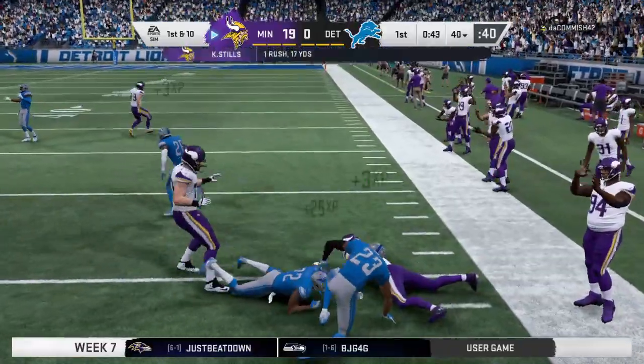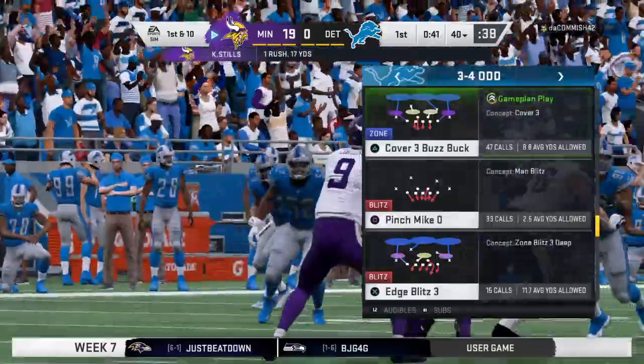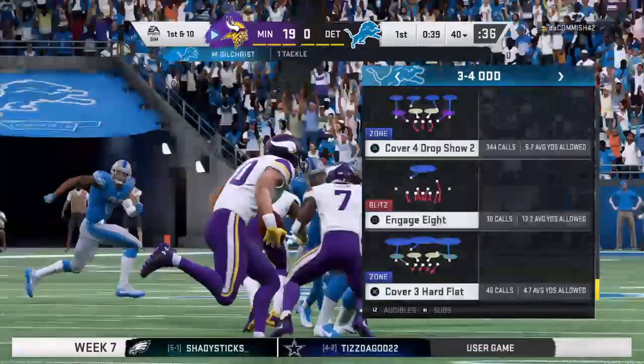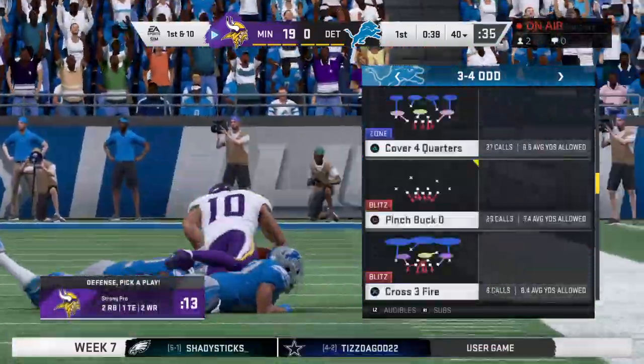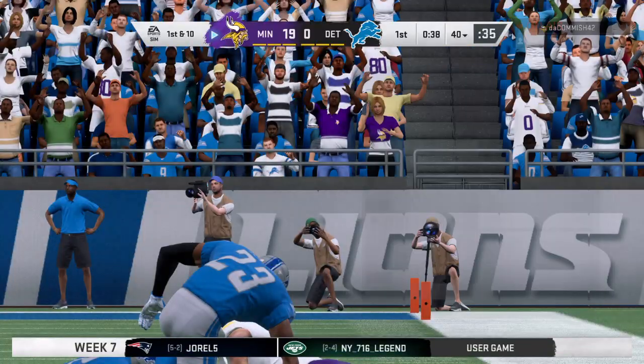And down he goes, but he takes it up to the 40. That's a good way to start the drive. 17 yards and a 1st down. First play of the drive, a 1st down run. Well, that sets you up for whichever way you want to go.